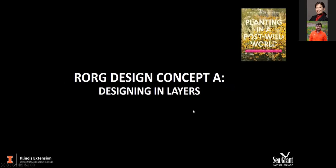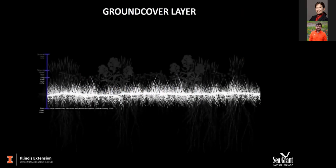The rain garden would not be as successful as it has proven to be without the wonderful writings of Thomas Rainer and Claudia West in that book. A lot of what they talk about is designing in layers, and that is for a wide range of reasons. And I will go through each of those.